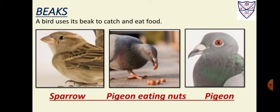Our first topic for today's bird lesson is beaks. Now we have seen that different birds have different kinds of beaks, and these beaks depend upon the food they eat. Whatever kind of food they are eating, their beak depends on it. Here you can see a sparrow and a pigeon. Their beaks are strong, short and hard because it helps them to crack nuts and open the food. Here in this picture also you can see a bird eating a nut.